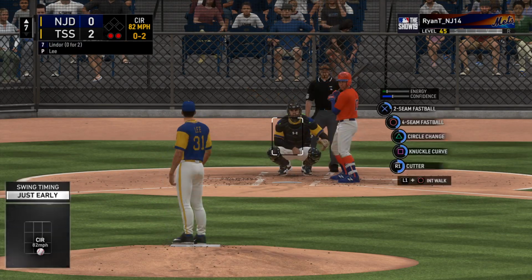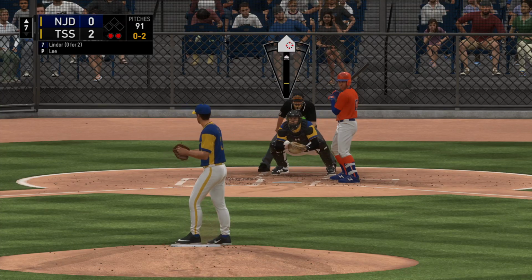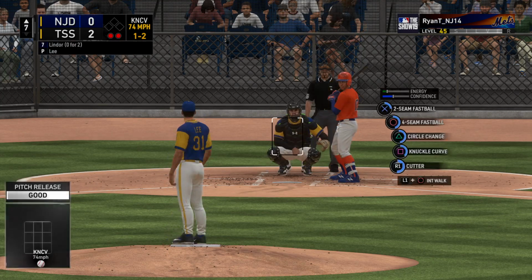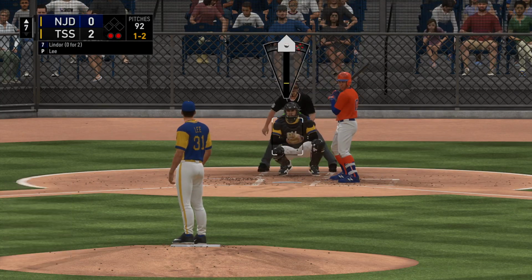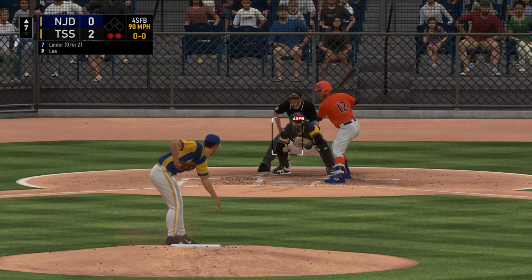Starts to go around here, but it doesn't matter. This is strike 2 anyway. And they'll try to bounce a curveball on 0-2, but he holds back. It's 1-2 now. And he comes back with a fastball. Strike.